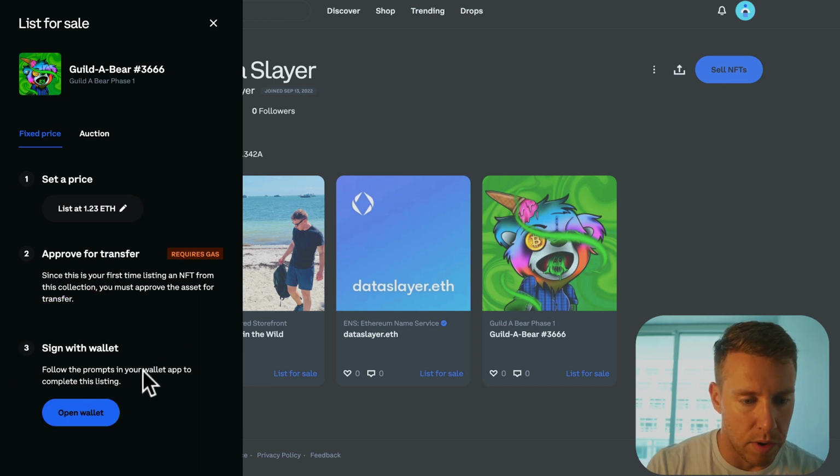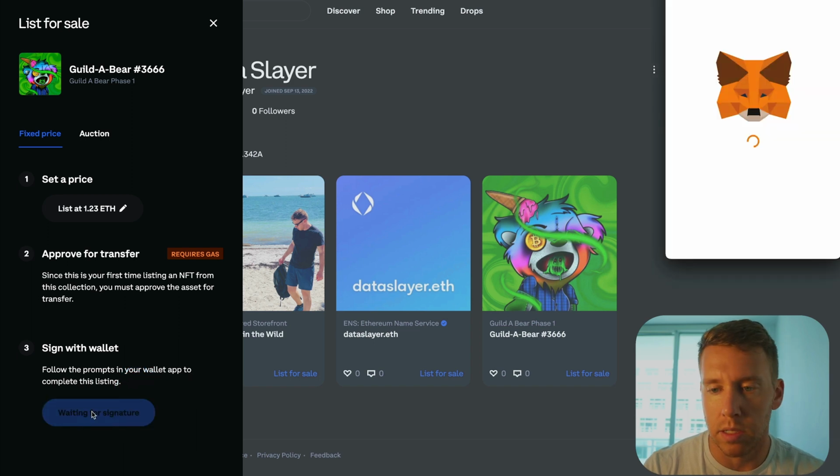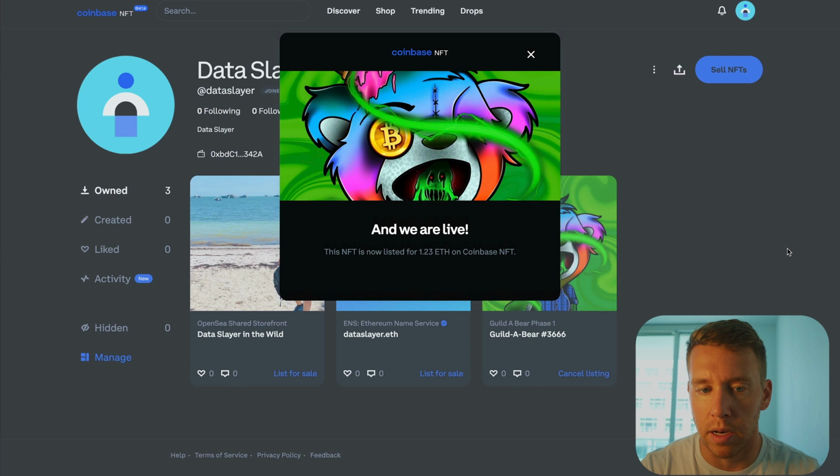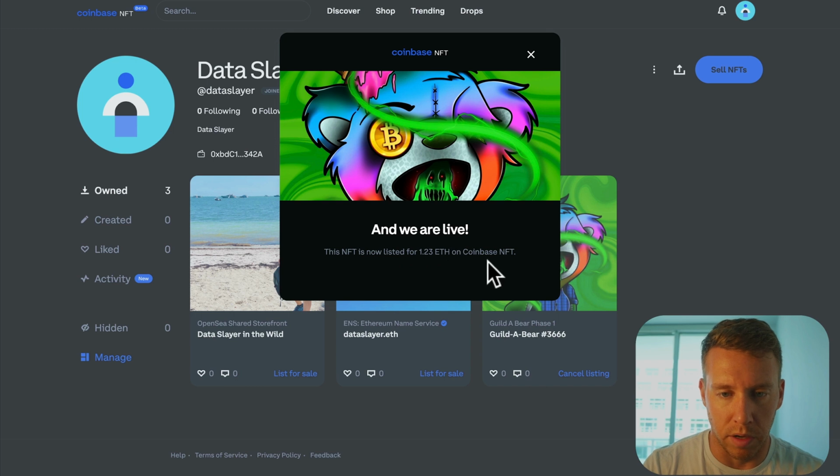Okay, follow the prompts in your wallet app to complete the listing. All right, so I'm just going to click this. And we have another request signature here. So we're going to do sign. And we are live. Okay, it's listed for 1.23 ETH on Coinbase, which is around $2,000. I actually hope no one buys it because I like this, and it's actually my avatar for my dataslayer.eth ENS name. So I like it.